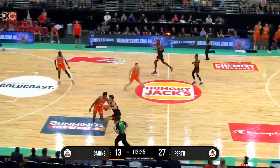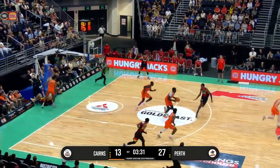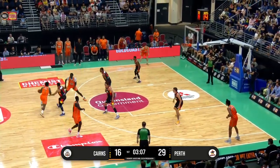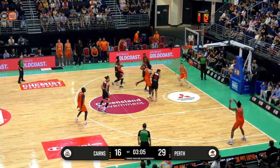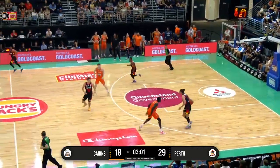On the other end of the court, he was able to stick tightly to Harris with great balance, forcing him into a very difficult position. Here he cashes the corner triple. He shot 37% from 3 on 2.3 attempts per game his freshman season at Wake Forest.